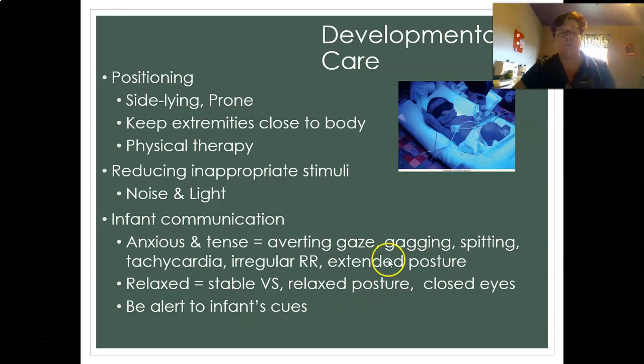Okay, so how do we know that our baby is becoming anxious and tense? Their gaze is going to change. They're not going to be looking at you. They may show feeding difficulties such as gagging and spitting. Most commonly, they become tachycardic. Their respiratory rate becomes irregular. They become apneic or it becomes increased. And they just get tense, and you'll just see that they'll become this tense, extended baby. They're not in that comfortable position.